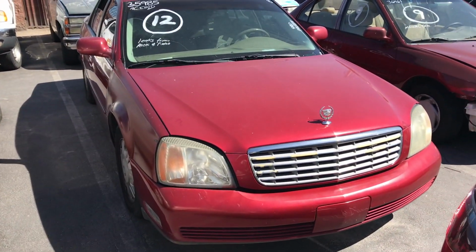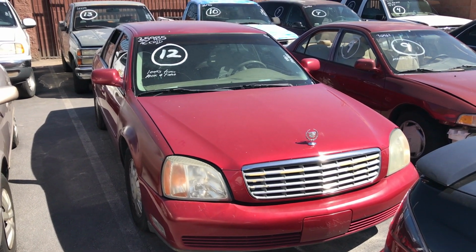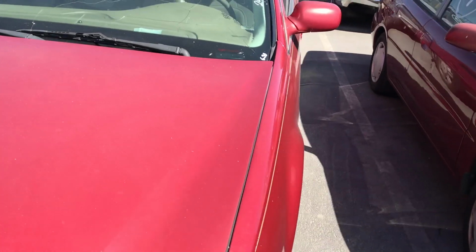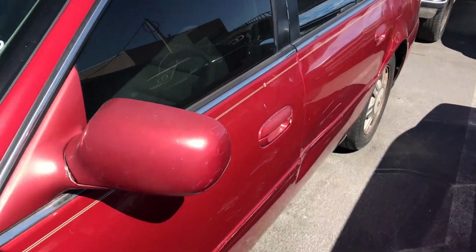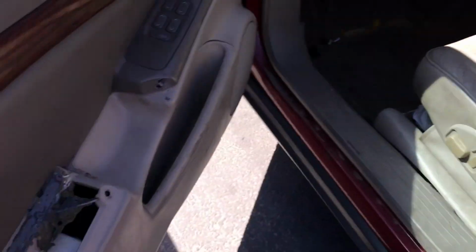Alrighty, we got a 2002 Cadillac DeVille. This one actually has 245,000, damn, nearly 250,000 miles on this one. And this one says it leaks from the rack and pinion. The AC is cold on it. The body doesn't look to have any crazy imperfection. However, you got a little dent there, a little whammage. This door is definitely whooped.